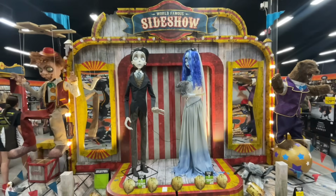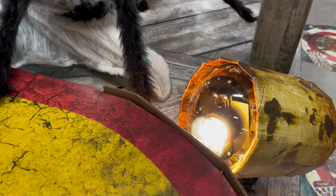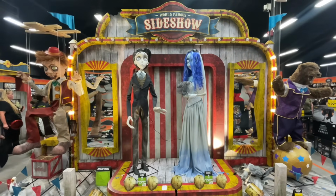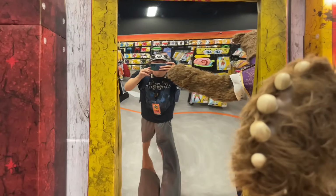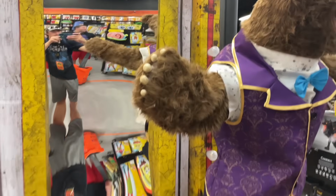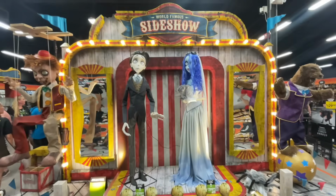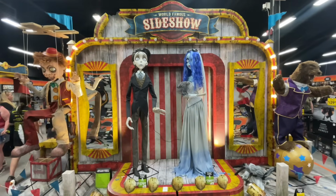Now let's talk about the theming here, and I think it's great. I'm a huge fan of these rotating spotlights they used on Emily and Victor on the stage. I definitely prefer this side over the other one. It feels a lot more full. I also love the Funhouse mirrors they used here too. That is just a staple of any carnival, so it's cool that they got included like this. So that's all the animatronics, but we're still missing one part of the theme, which is the walkthrough. So let's enter the Funhouse.